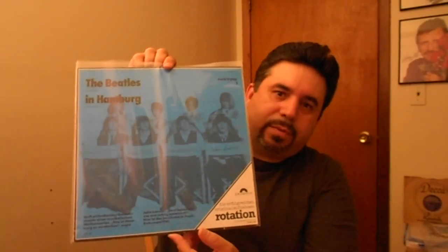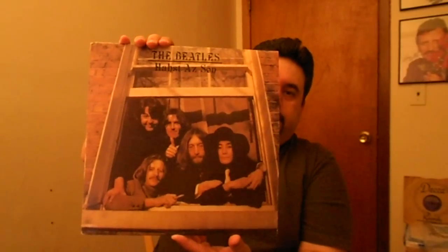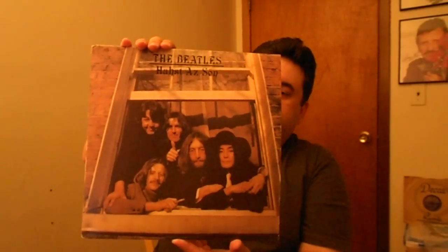The Beatles in Hamburg. This is more of the Tony Sheridan material. Got a picture of the Beatles getting their haircuts from girls, including Pattie Boyd, who would become Mrs. George Harrison. Here's a nice one of the Let It Be sessions. Nice cover.